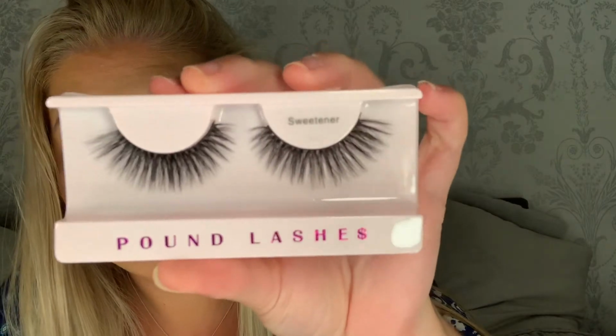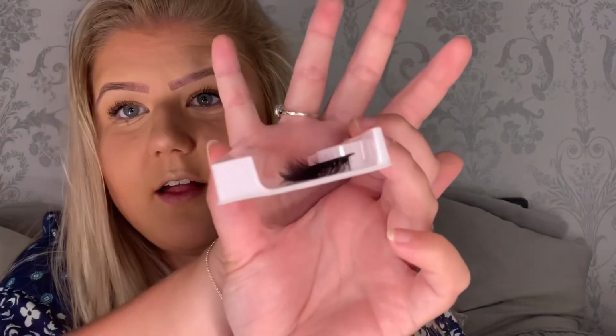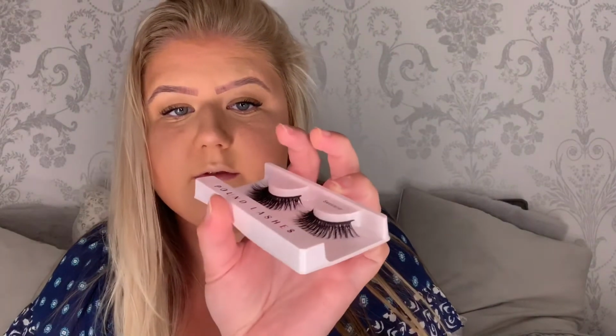These ones are a little bit more sparse because I quite like a natural look. And it's the same again, they've got that 3D look. I think it's absolutely beautiful. If you could see them in real life, it's like a whole entire layer on, which I've never seen before, even in doll lashes. And I think these are my favourite. These are Possession.